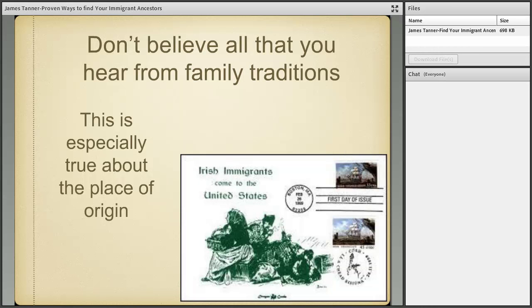There's the classic one. I would be remiss if I didn't mention the classic family tradition is that there were three brothers who came across the ocean at the same time, and one went north, and one went west, and one went south. And so these three people were tracking these people. Now, not discrediting the fact that there may have actually been three brothers that came to the United States, but this is something you hear so commonly in families.